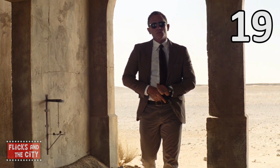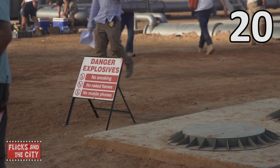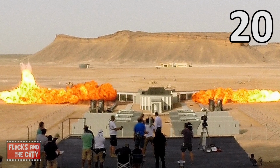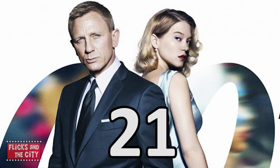And as if it wasn't already hot enough in the desert, the movie's special effects team used more than 2,100 gallons of kerosene to create what special effects supervisor Chris Corbould, who's worked on 14 Bond movies, says is the biggest explosion of his career.